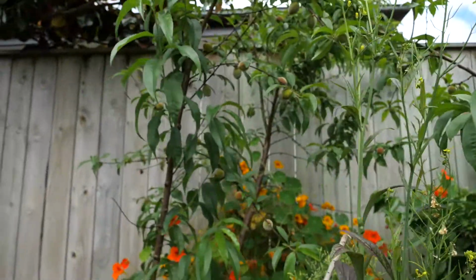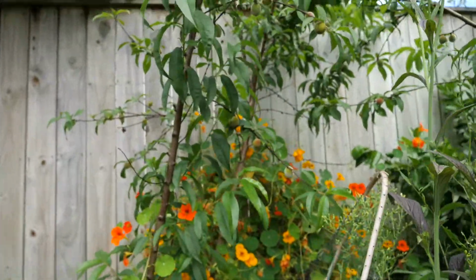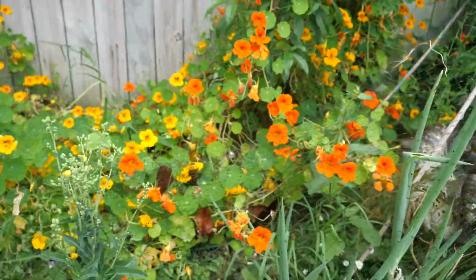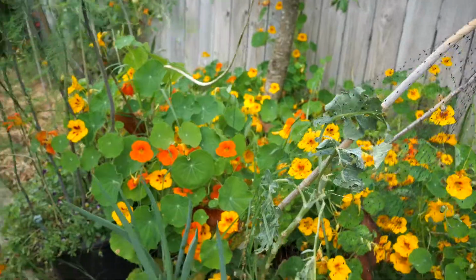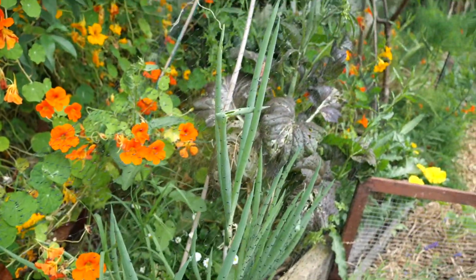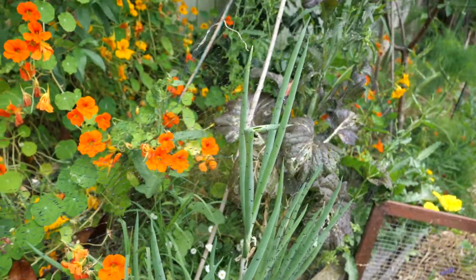It's full to bursting of boysenberries, so I'll go and show you some of that. A few things here have been going to seed. We've got a constant supply of onions that come out of here, which are great. We just pop out and grab some when we need them.